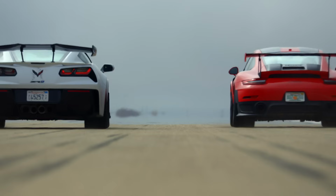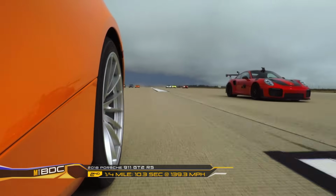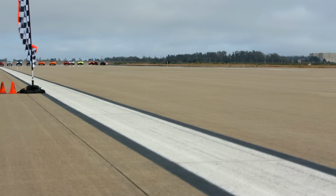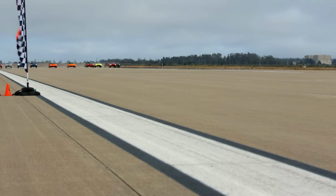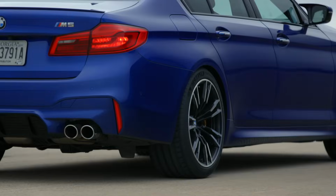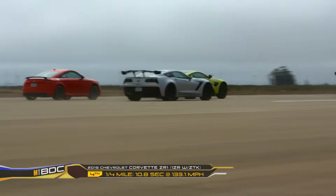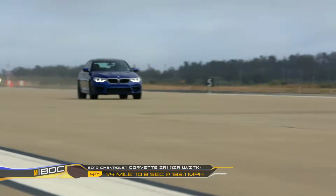At 100 miles per hour, it sneaks ahead. The Porsche needs just 5.5 seconds to reach the ton, 3/10 ahead of the Lambo. The McLaren is quicker though, 5.3 seconds to 100, and it never lets up. The 600 horsepower BMW M5 was only 3/10 off the 755 horsepower ZR1.